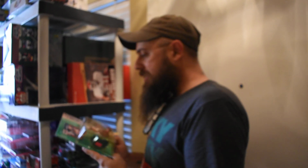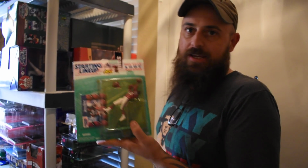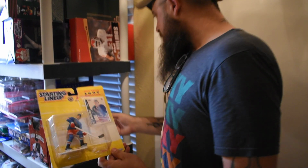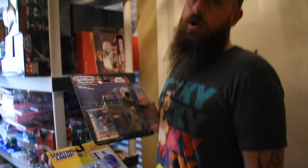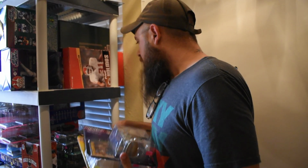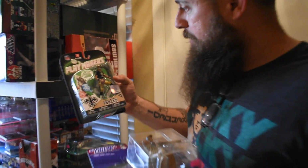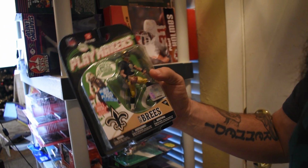Oh, look. So there's a lot of different variations. Like Jerry Rice, we have every Jerry Rice. Look, we got Wayne Gretzky. Who's this? Ken Griffey Jr. Oh my God, we got so many Ken Griffey Jr.'s. These are kind of cool. I'm not really into sports, but this Drew Brees Playmakers, it's like a posable action figure. That's pretty sweet. I like that a lot.